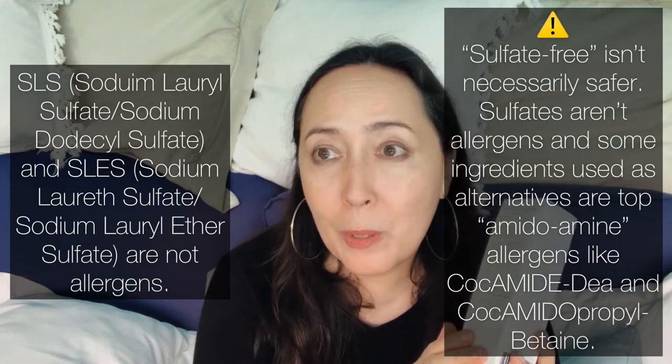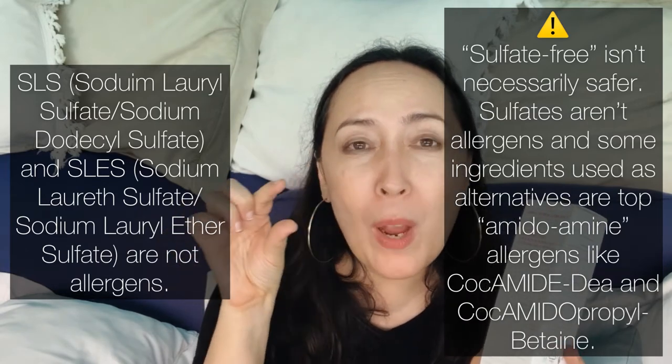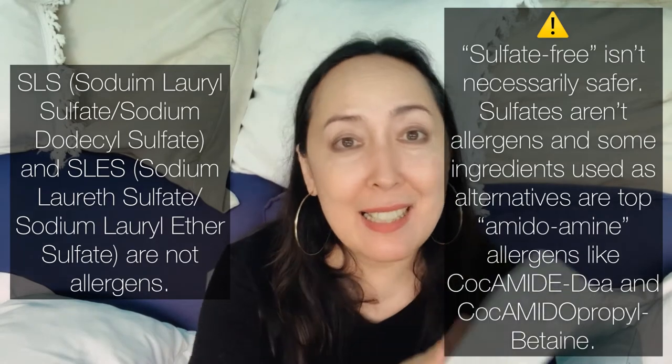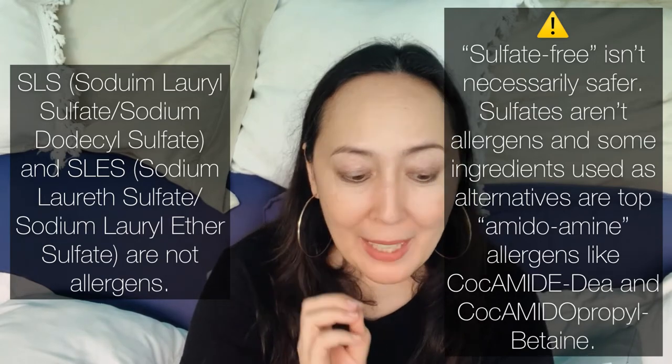So it doesn't have cocamidopropyl betaine, cocamidoamine. And for those things, it's not the coco part that's a problem. It's the amidoamine. So that string is a top allergen. And this doesn't have any of that. No parabens, no preservatives, no fragrance, no masking fragrance, no phthalates. Very, very gentle, very creamy, very yummy, very calming and soothing.